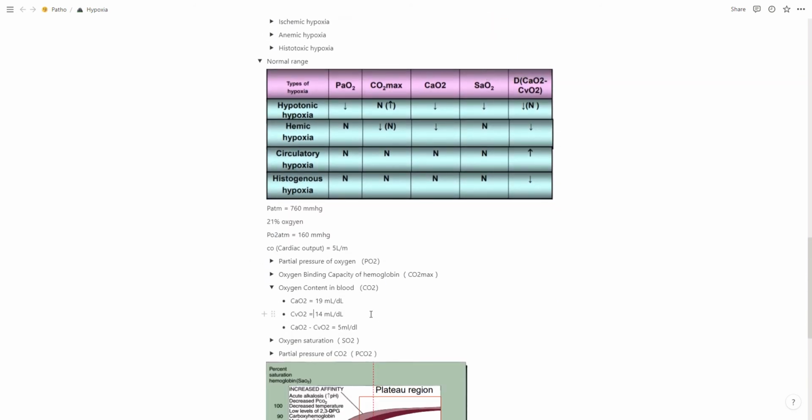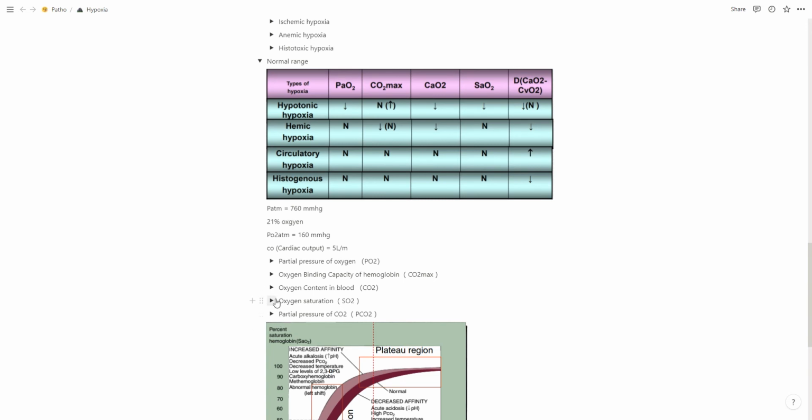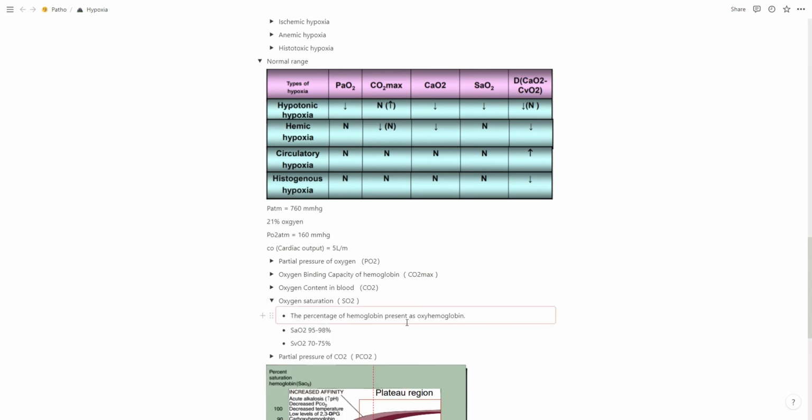If it's low, then it's either hypotonic, hemic, or heterogeneous hypoxia. But if it's high, it's definitely circulatory hypoxia. The oxygen saturation, or the percentage of hemoglobin as oxyhemoglobin, the hemoglobins that have oxygen in them, in the arteries should be 95 to 98% saturated. In the veins, 70 to 75%.